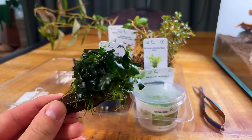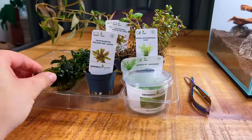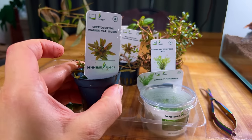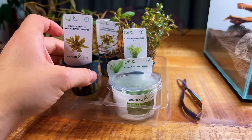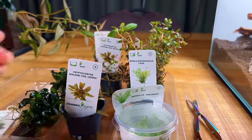We have this one, the Anubias Nana Kitten Mini, already attached to a little piece of wood, really beautiful. We have my favorite crypt of all time, Crypt Legroy. Been using this one a lot lately. We have some beautiful stem plants, Rotala Vallenat, Rotala Laos. And then in the back we have a really cool one.